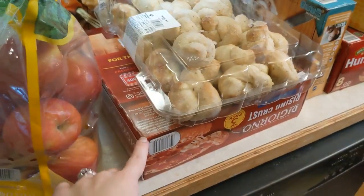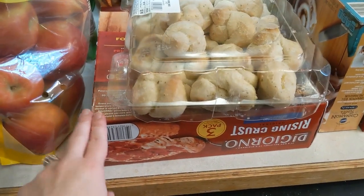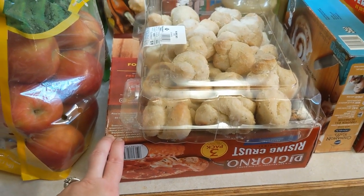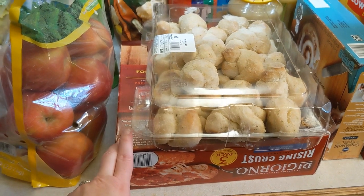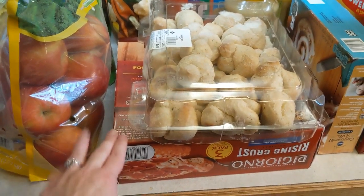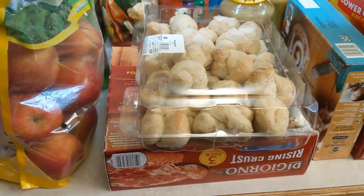And then I don't normally buy pizza, like frozen pizza, because I normally make my own, but they did not have any of the sauce to make pizza or pepperoni at Sam's. So I just thought, you know what? I'm just going to buy the already made frozen pizza and call it a day.